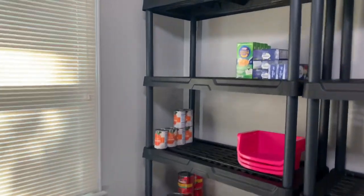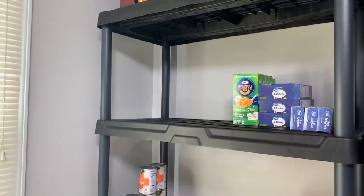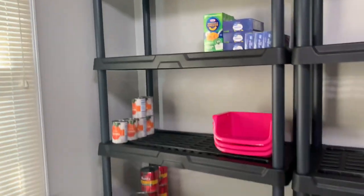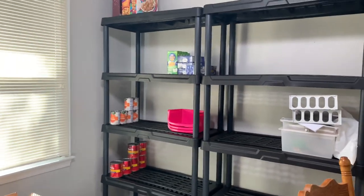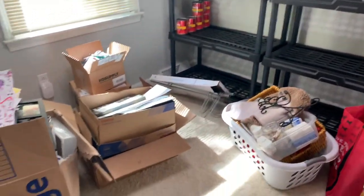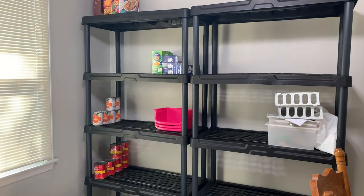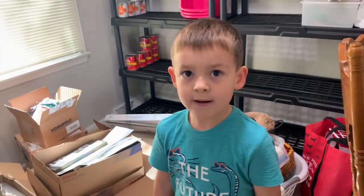So we've just added in our 5 boxes of macaroni. And then I went ahead and put the cereal up top because we have cereal already in the pantry that's open, so we won't need those for a little bit, but here it is. Update, still have not gotten in here and gone through the boxes, but here it is. So let's get into the grocery haul. I can't talk, Winston. Let's get to the meal plan.